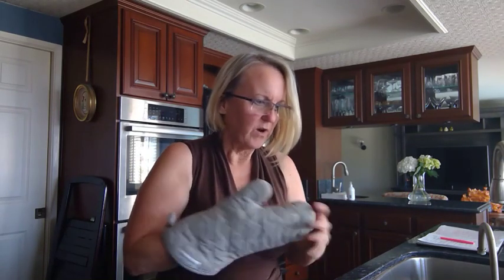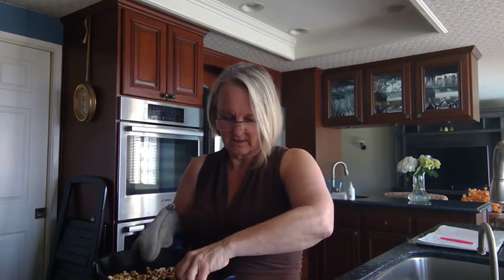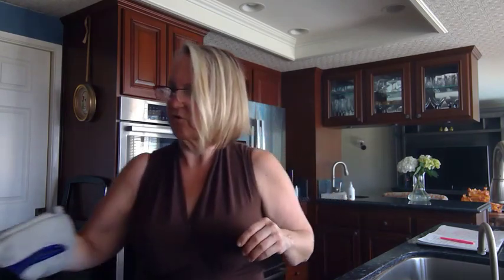Then we're going to do some things to the top of this. Now, here, let me grab this. I think I might have said this when I made the risotto, but beets and goat cheese, and the third in the trifecta, toasted walnuts. So part of the crispy on top is, I'm going to put a few walnuts on top of here just to give it some crunch.